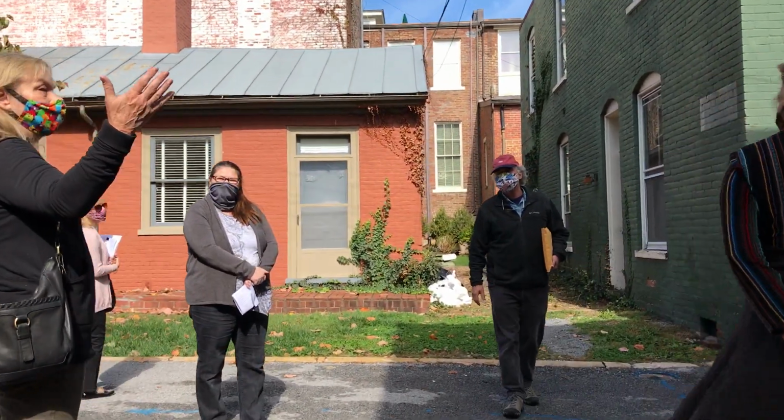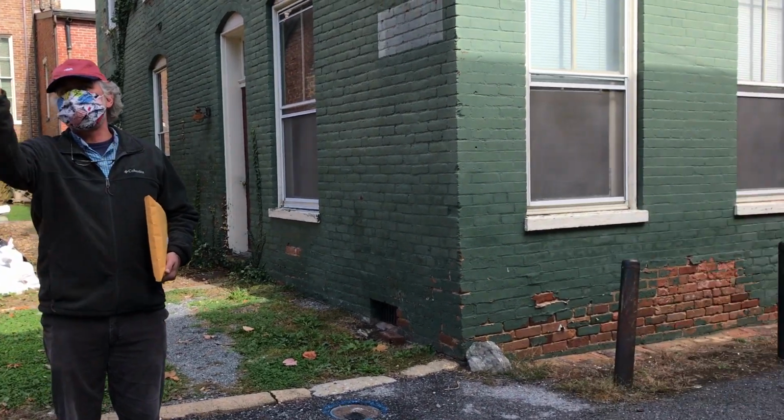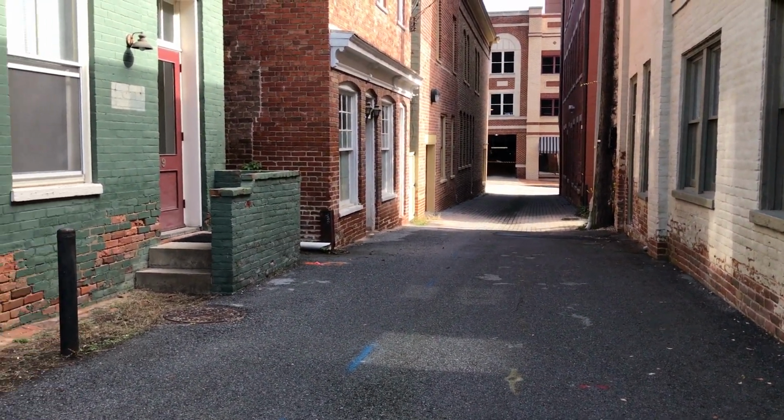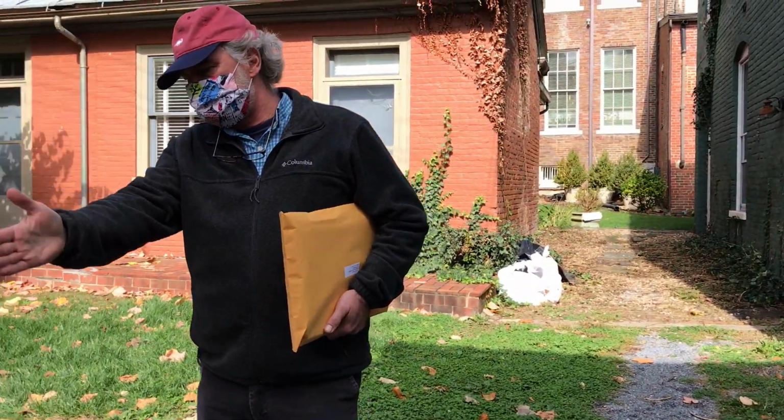So you want me to go from the first floor to the first floor? I don't know how it functions. Big. Yeah. 5 stories. This would be a shady spot.